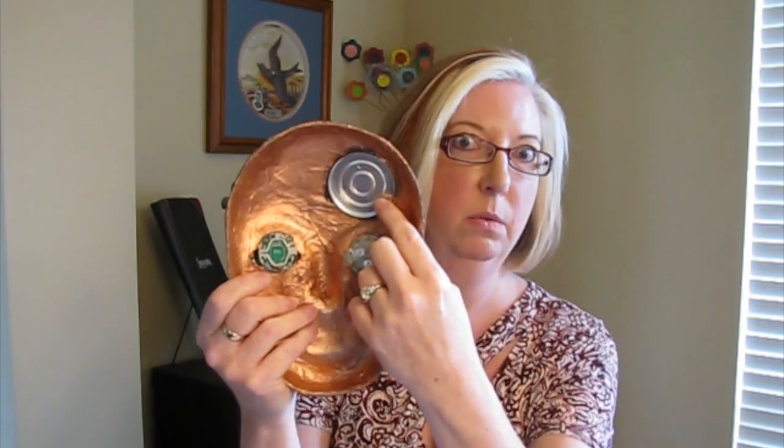He's got random hardware and watch pieces and stuff all over him. Some of these things came from American Science and Surplus. Some came from there 10 years ago, and they don't have it anymore. That's where the mask came from. It's a little paper mache mask. And this piece right here, this round one, that also came from American Science and Surplus. And I'll show you exactly how I got that in a minute.